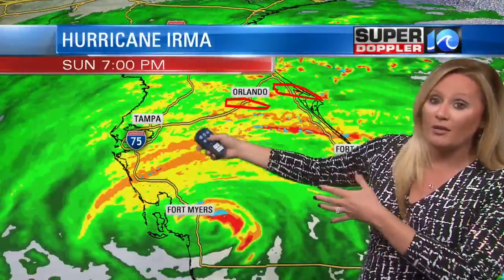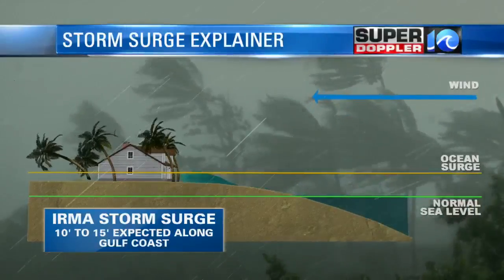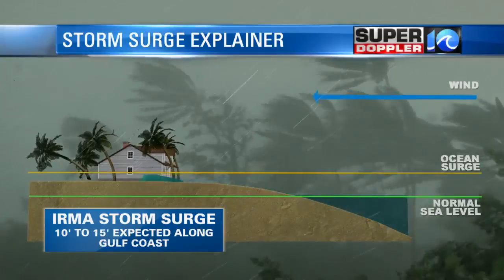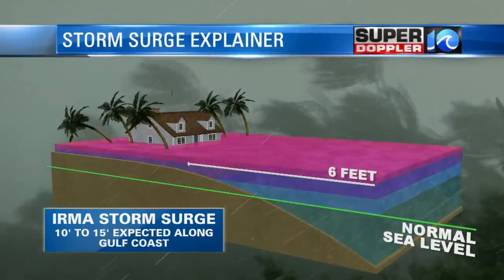Now, with the winds turning onshore through southwestern parts of Florida now, in the wake of this eye, they're going to be dealing with some devastating storm surge. And storm surge is unfortunately where you can tend to see the most casualties in a hurricane. So right now, Irma's storm surge is forecasted to be about 10 to 15 feet high. So as this explains it for you, look how far that water is going to push onshore.